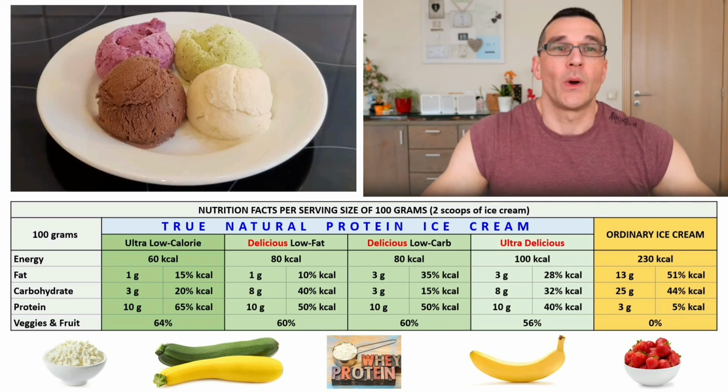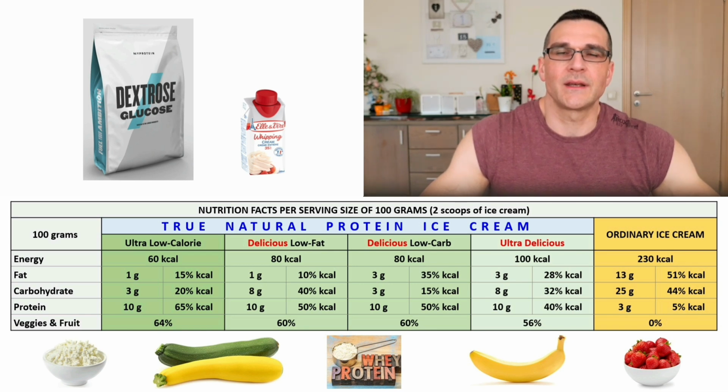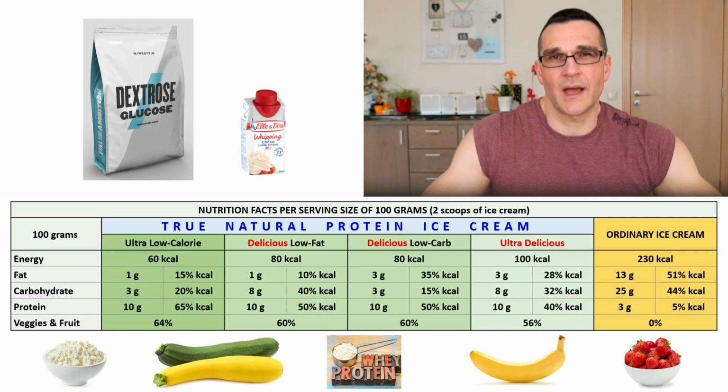Next question. Why do you add dextrose or whipping cream to your true natural protein ice cream? Well, to optimize the texture and taste of my true natural protein ice creams, a small quantity of dextrose, also called glucose, is used in the low-fat version of my recipes, and a small quantity of 35% fat whipping cream is used in the low-carb version of my recipes. Yes, I know, they add a few calories to the ice cream, but to be honest, there are no proper low-calorie substitutes if you really want optimal taste.